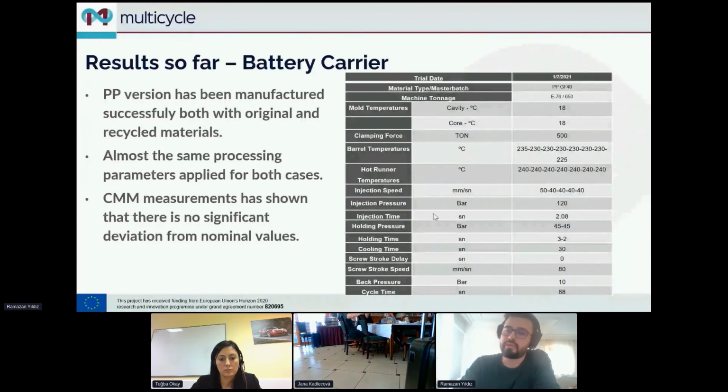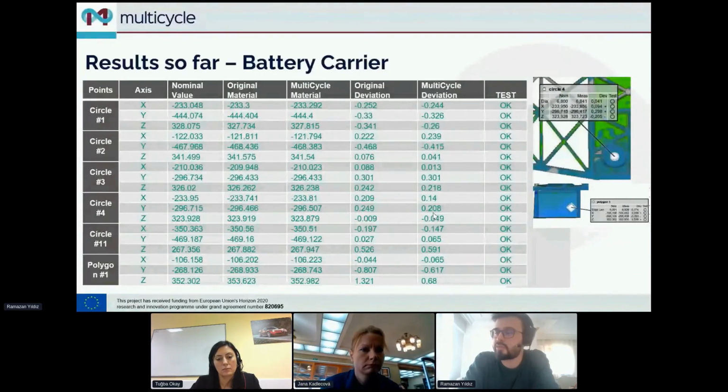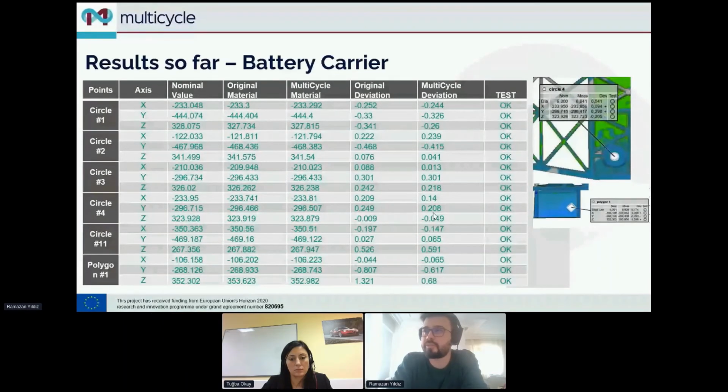And the next thing we did, after manufacturing, was conduct CMM measurements for the battery carrier parts. The battery carrier parts consist of circles, rectangles, and polygon points, and the measurements were based on these functionalities. We detect the position of these specific functionalities to see if the part is okay for the next steps.